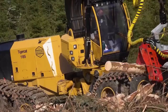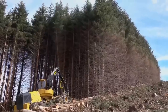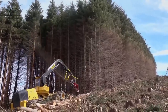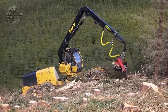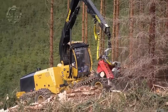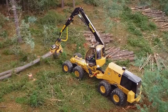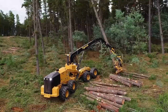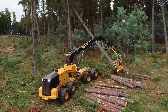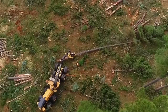Powered by a TIGERCAT FPT N67 engine with Tier 2 or Tier 4F emissions compliance, you can be confident that this can really give out high-quality performance. It also has built-in bogey axles balanced by hydraulics and a hooked crane profile to give operators a better view and excellent visibility. Aside from that, the TIGERCAT 1185 Harvester also allows operators to choose between a fixed or telescopic stick.